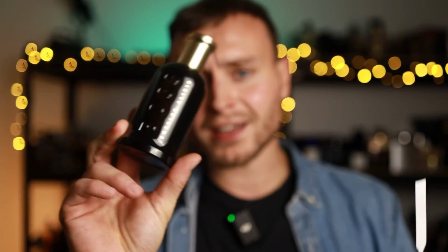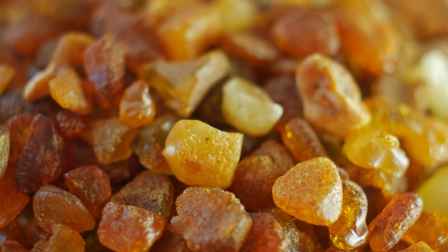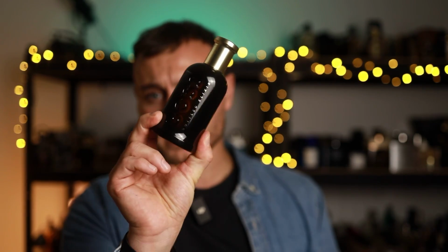Now, if you own Grand Soir, I want you to take a test strip or a piece of paper and spray Grand Soir on one and HUGO Boss Bottled Elixir on the other one. Close your eyes and smell them both, because you get this ambery sweetness in Boss Bottled Elixir that I find in MFK Grand Soir. I'm not comparing these fragrances at all. There's a huge difference in the smell and the quality of both of these fragrances, but there's an ambery quality that you get in Grand Soir that I can find in this.